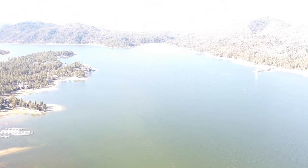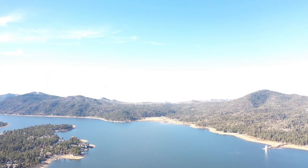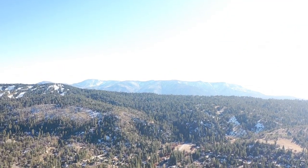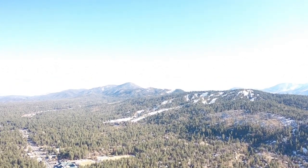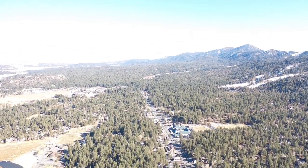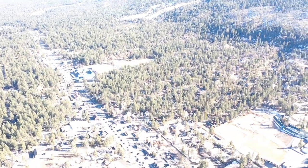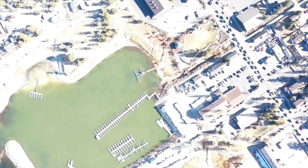That's such a beautiful day, you guys. Just gorgeous. But yeah, guys, we're really low on the snow. But let's just take a cruise through town here. You guys can get a good grasp of what's going on, how much or how little snow we have remaining.